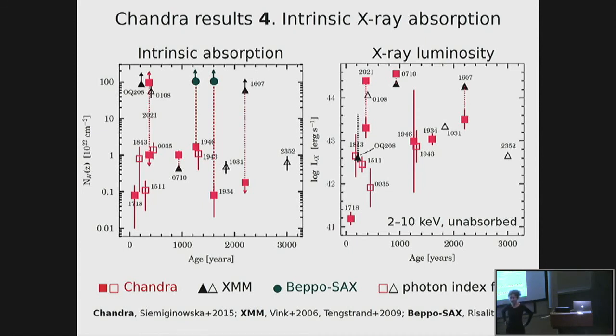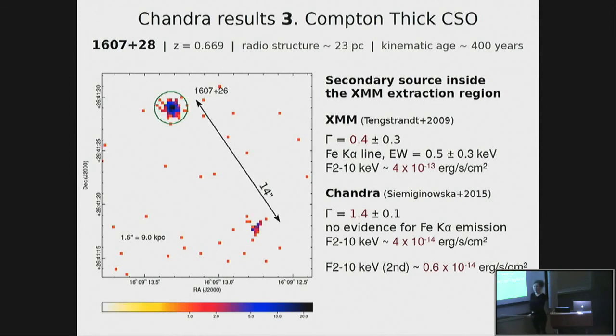So this source that was Compton thick, and now you don't see it Compton thick, and you see this variability. Did you go back and look at the XMM data again? We did. And those numbers match. They are confirmed. So Aneta participated in this project, and also Matteo Guainazzi. So this is a true variability. Yes, it's real. Do you have any planned follow-ups?